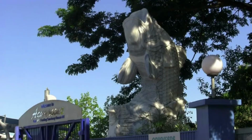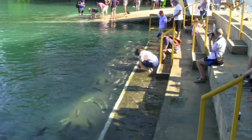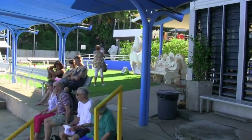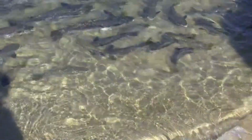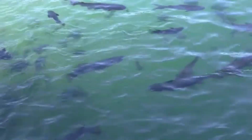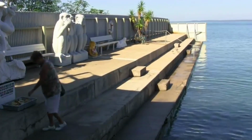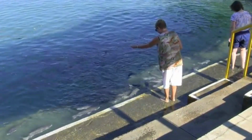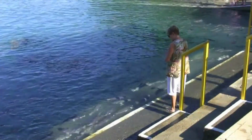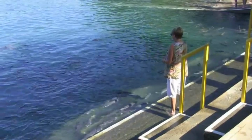Since the early 1950s, a unique and natural phenomenon occurs on the high tide amongst the tranquil tropical waters of Darwin's, I think they call it Doctor's Gully. Hundreds and hundreds of friendly local wild fish swim to the shallow shoreline in search of a meal of fresh bread. Over the course of the last 60 years, the fish have actually shed their normal shyness and are now hand-fed to the delight of thousands of fascinated locals and tourists every year.